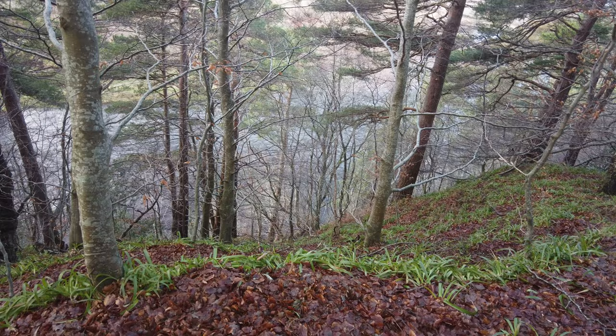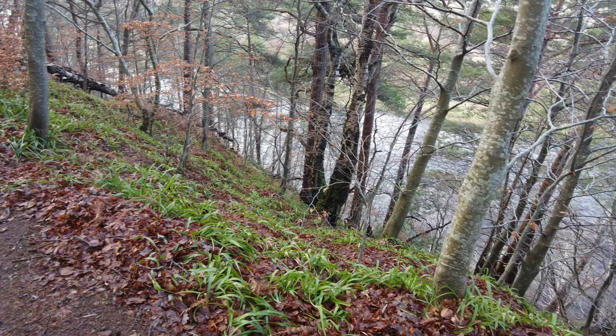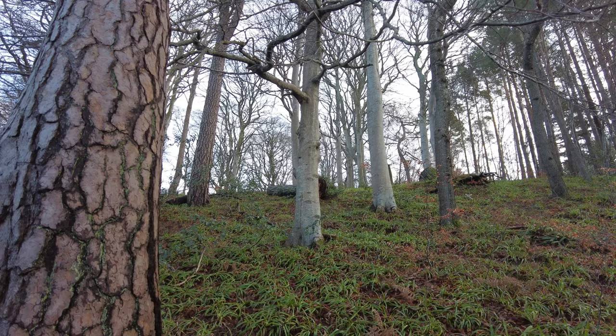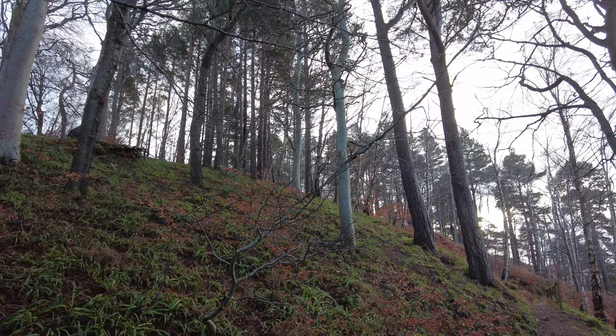A bit of a spy through the trees. Hopefully a clearer view. And a much clearer view at the viewpoint at this time of year, we hope. We were up there a minute ago. We're now down at probably the low point of the trail, but we'll need to be back up there at some point.